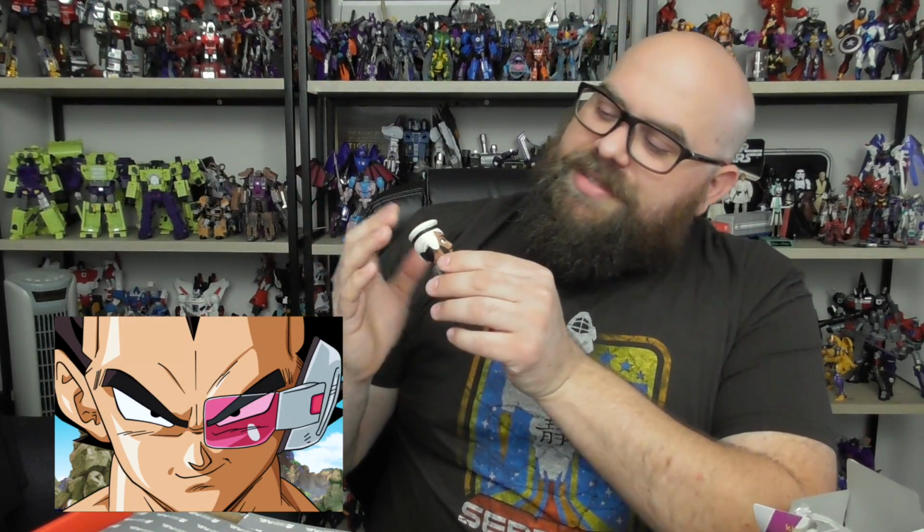He looks like he might be a Saiyan. I think that might be his eye, but it also looks like it might be a Scouter. And this hat thing is covering up his Super Saiyan hair there. I've made him his own backstory.